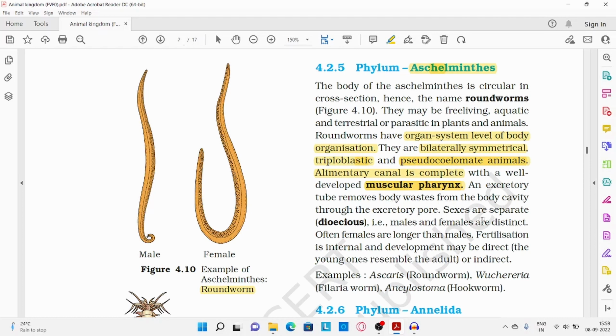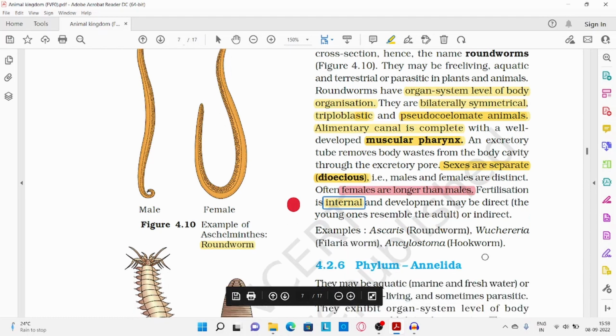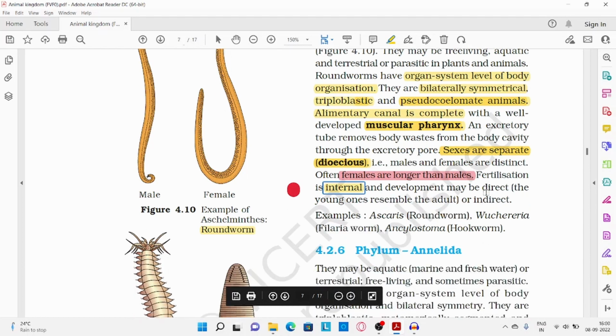Now for the first time, sexes are separate, which means they are not hermaphrodite. Males and females are distinct. And one more property, that females are longer than males. Next, fertilization is internal and development may be direct or indirect. So fertilization is internal, which started from Platyhelminthes, and development may be direct or indirect. You need not remember any specific fact, just that fertilization is internal.